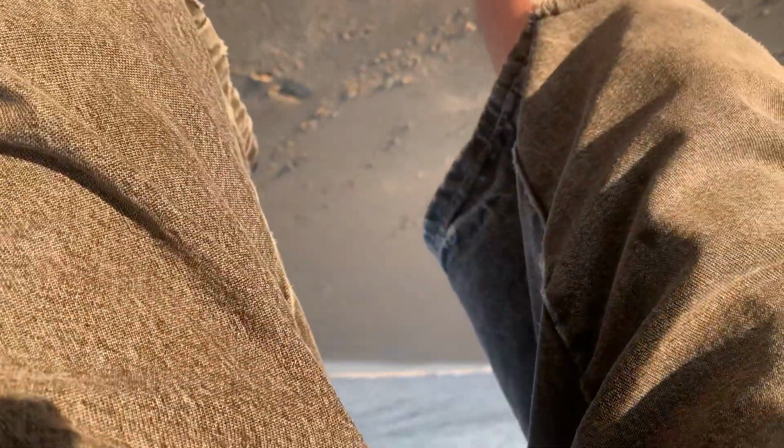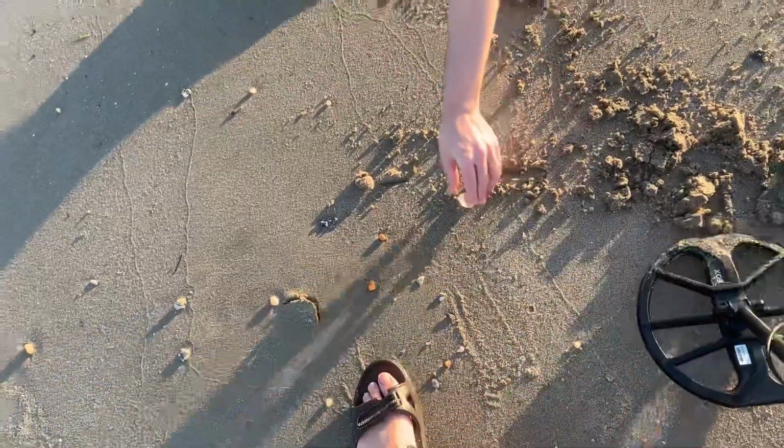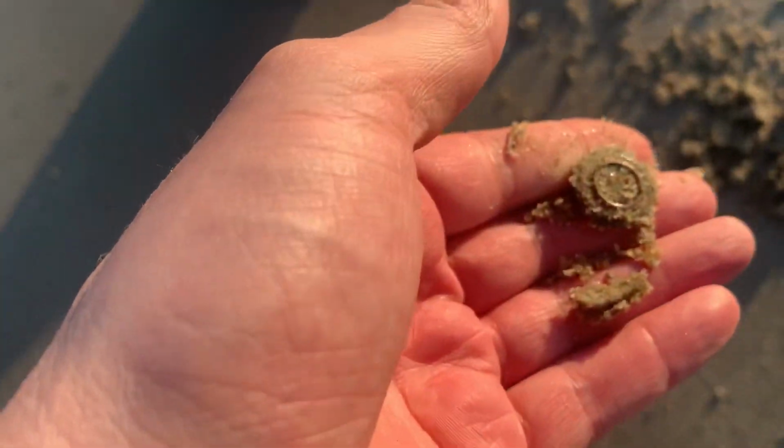There ain't no way it's that shell. Is it really that shell doing that? Run it across here. Wave it. No? Something right there. There it is. There it is. It's like a button snap, maybe? Probably. Maybe jewelry?